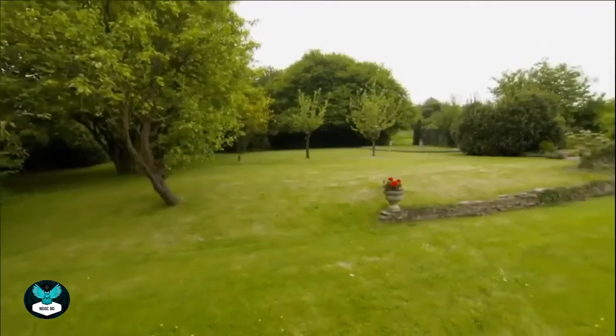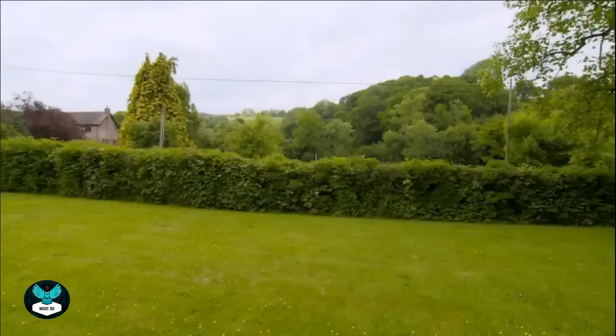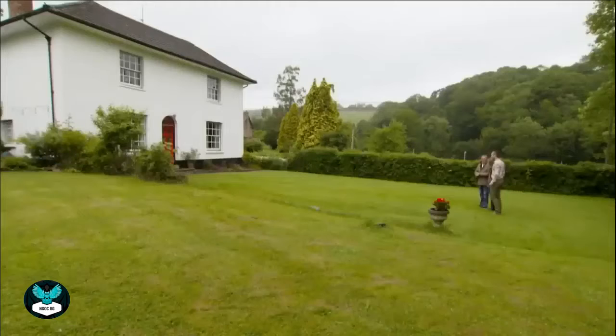As you can see, this is your garden. The boys have got bags of room here to mess around in. It's great, and views of the hills as well. Trees. I really love the spot. And you've got another access as well from the road with parking and another door, but we thought we'd start here. I'm looking forward to going in.